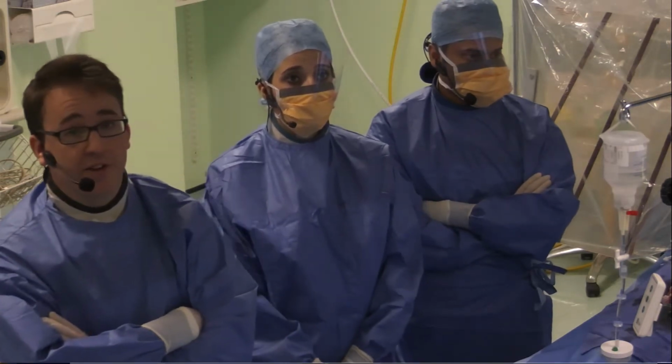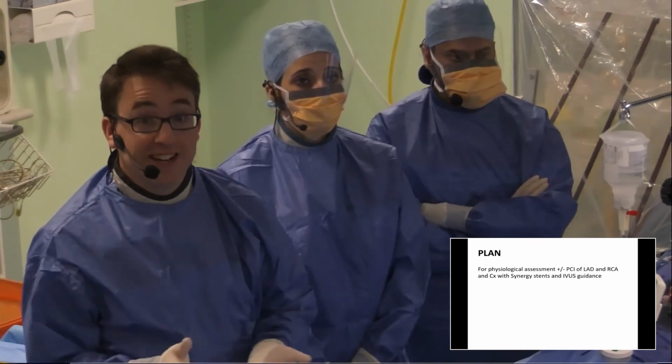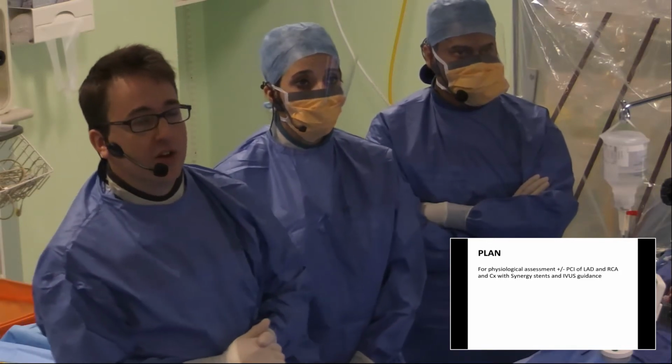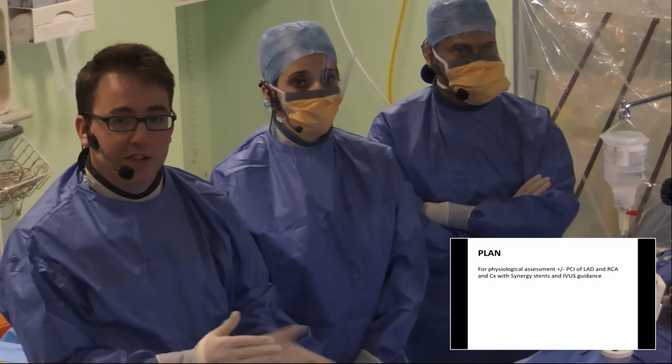And we're really going to interrogate these vessels today along the lines of the SYNTAX II or FAME 3 protocol to see what actually needs revascularization with stents and what doesn't. Okay, so let's have a look at what we've essentially done so far. We started the case around about half an hour ago. It's probably going to be a long case, this, because we're assessing lots of different vessels.